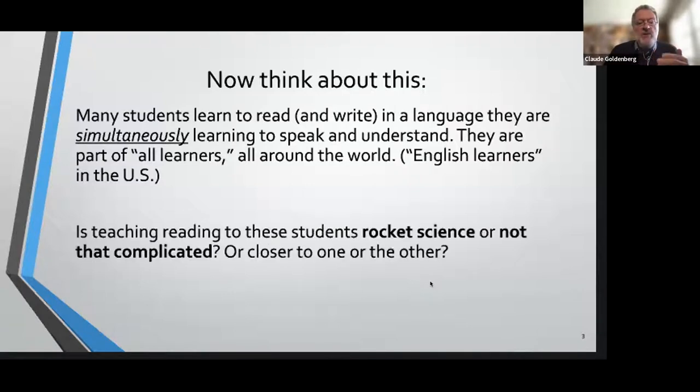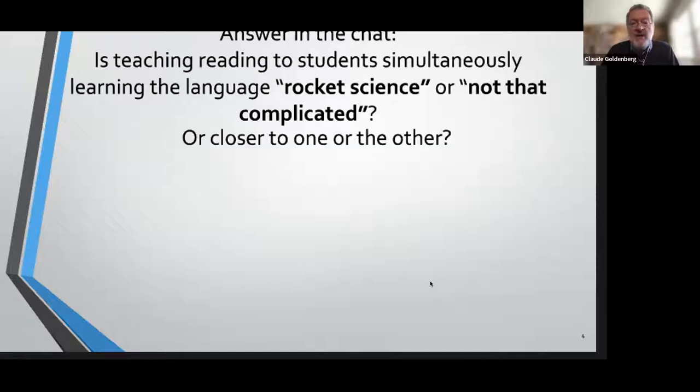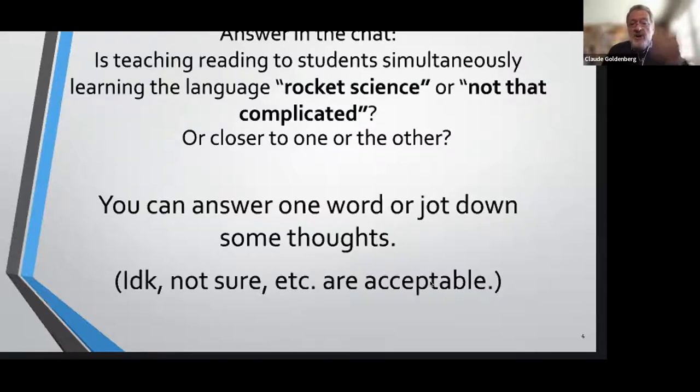Is teaching reading to these students, students who are learning to read in a language they are simultaneously learning to speak and understand, is teaching reading to these students rocket science or not that complicated? Or is it closer to one or to the other? And I'd like you to just pop in the chat the answer to this question. Is teaching reading to students simultaneously learning the language rocket science, or is it not that complicated? Or is it closer to one or the other? And you can answer one word or jot down some thoughts, and you can say, I don't know, not sure. These are all acceptable. Just take a couple of seconds to think about that and jot down some notes in the chat.